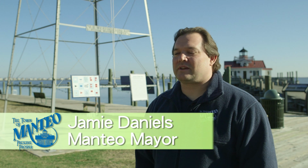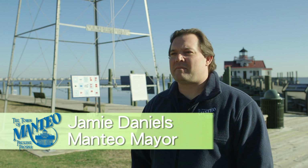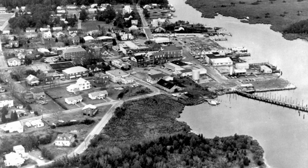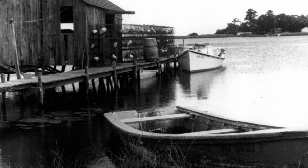The weather tower is a significant piece of our maritime heritage and part of our maritime museum because it shows a little bit of what life was like before we had the Weather Channel and such modern conveniences, and how life was for the early people that carved this town out.